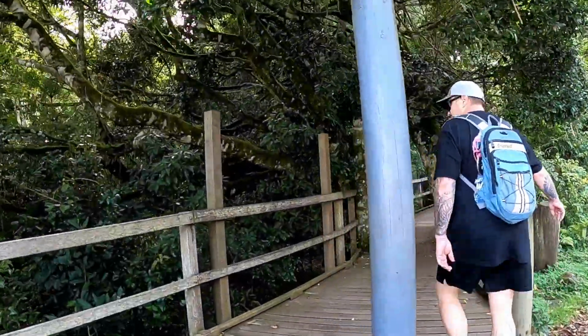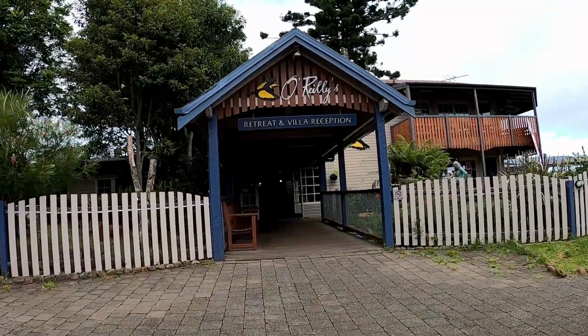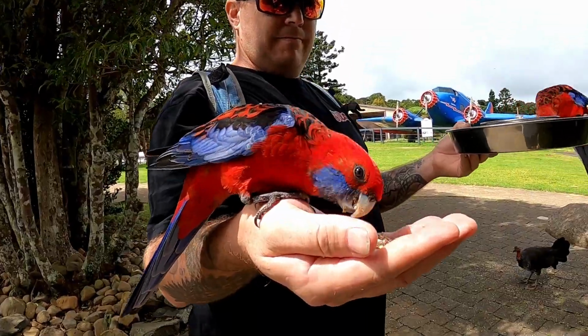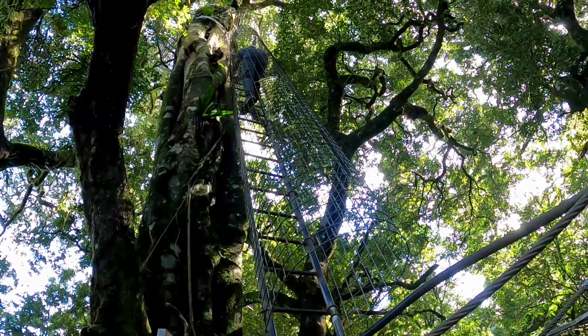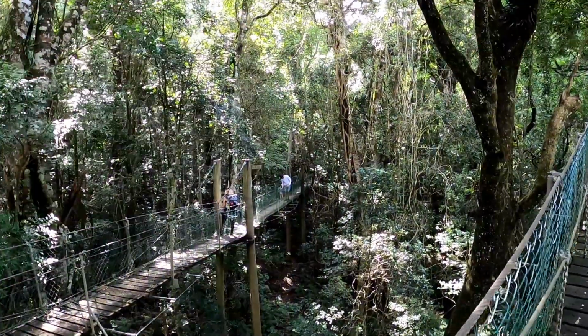This gives you another reason to visit the Lamington National Park. The treetop or Booyong walk is a shorter and more family-friendly trail that starts from O'Reilly's Rainforest Retreat and accommodation. You embark on a 60-metre long suspension bridge, climb towers to the tops of the trees and admire the rainforest flora and wildlife from above.